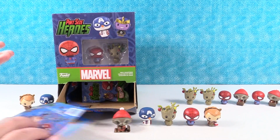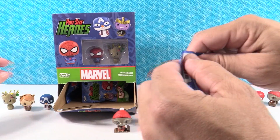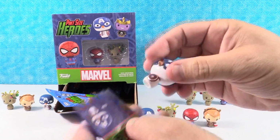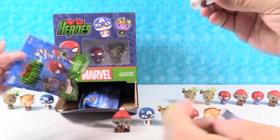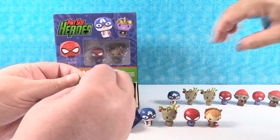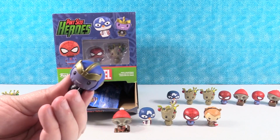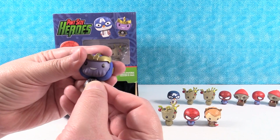Ooh, Christmas tree. Groot. There's a pack for you. Okay. If he's not in there, we're going to have to get more here. Bloop. Nope, Captain America Snowman. Oh, man. Boy, Thanos is playing hard to get. He is. We got him! Oh, there he is. You can only hide for so long, yep.